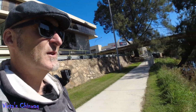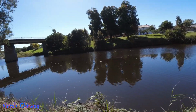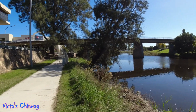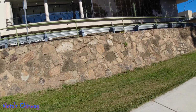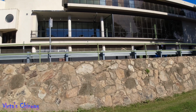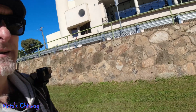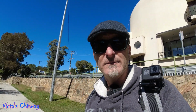Now I have actually seen this river flood before. As you can see, it's not too high at the moment. And looking at the bridge there now, I've seen the water come up over this path. It's actually gone up over that retaining wall, and it's flooded the downside of that building there, which is the Queanbeyan Leagues Club. So yes, when it floods, it can really flood.